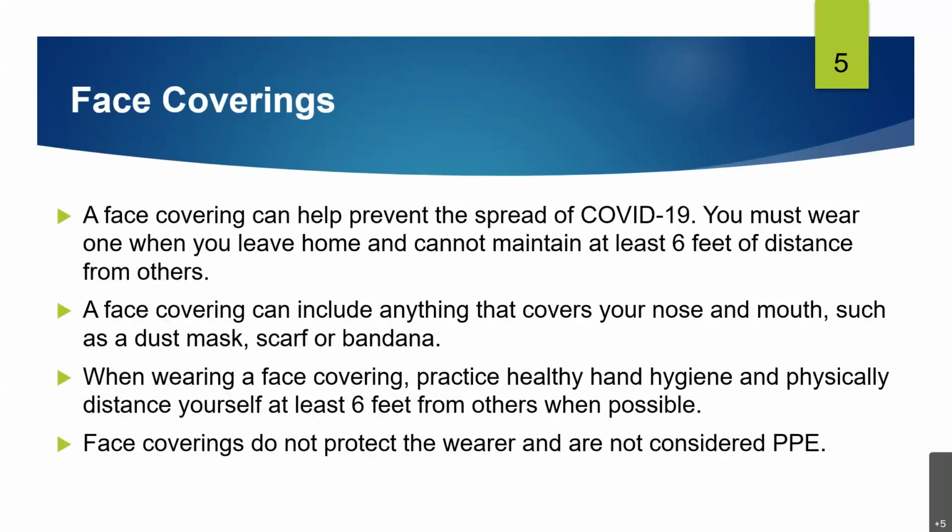Wearing a face covering is not a one-size-fits-all solution. It's still really important to practice healthy hand hygiene and physically distance yourself from others as much as possible. And to underscore that, face coverings do not protect the wearer. They're not considered PPE. Face coverings are for source control, so it's not something we would recommend if you're working with a COVID positive patient. But they are very important as a big picture part of this response and of mitigating transmission of the disease.